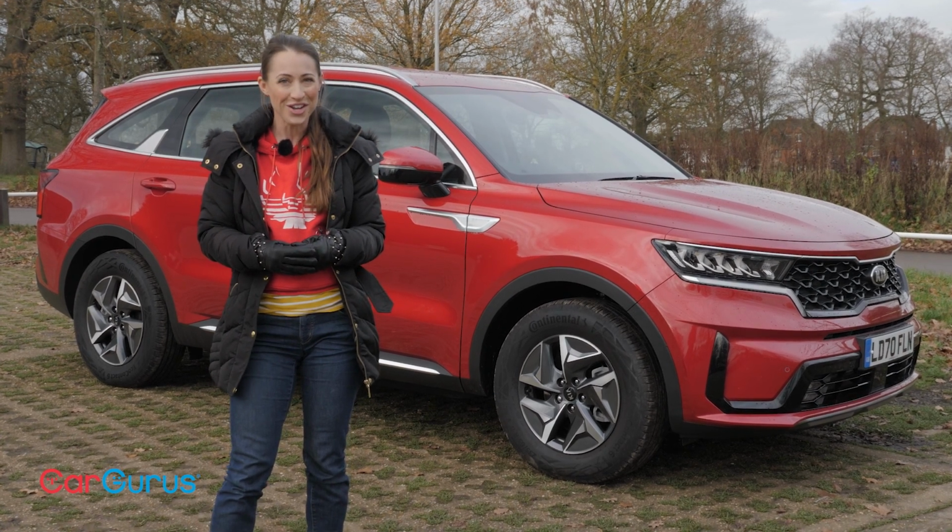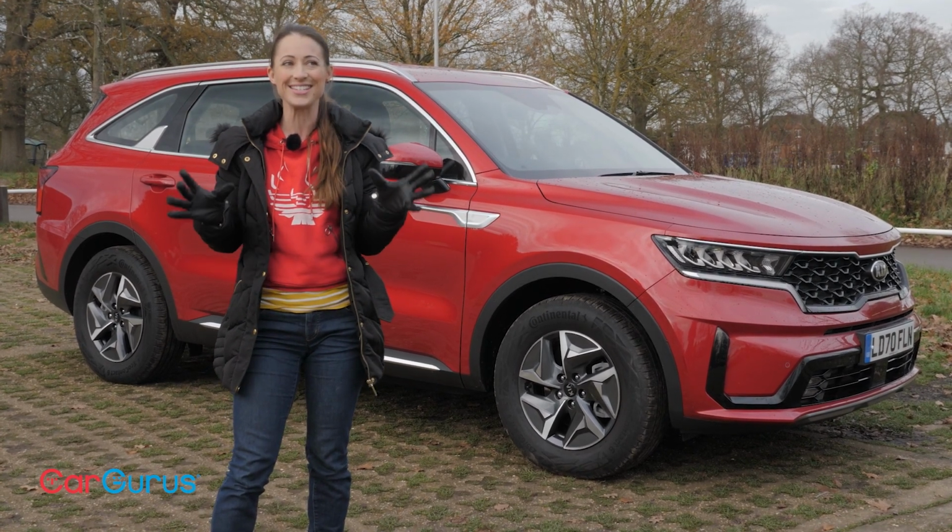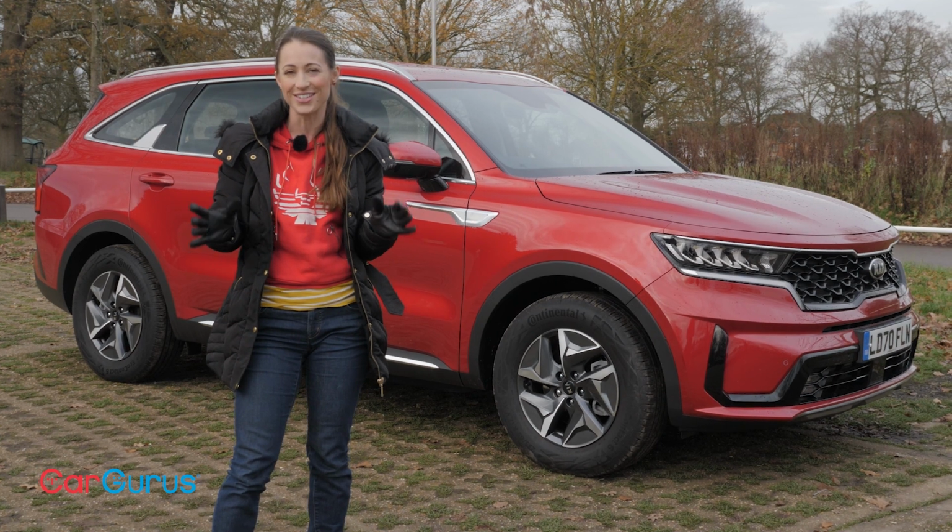So if you're after a large family SUV that can seat 7 in style and comfort, it should definitely be on your shortlist.